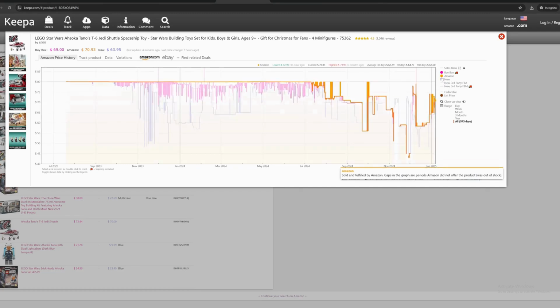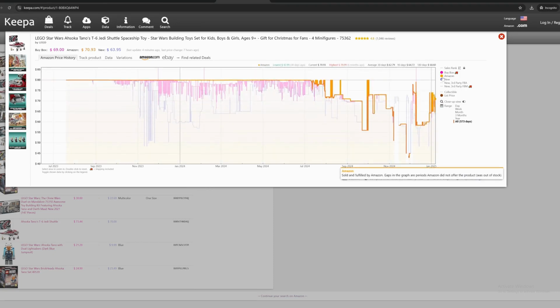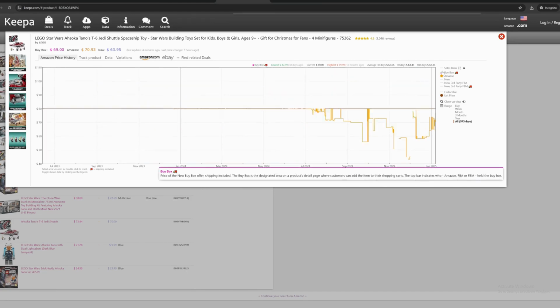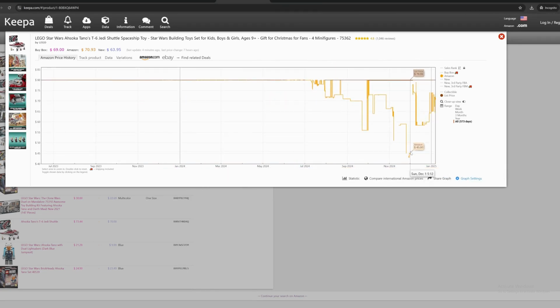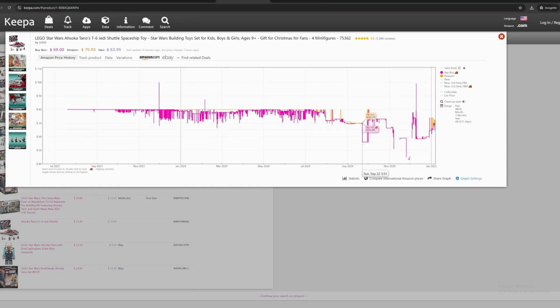But I do recall, I believe that there was a sale for $45 if I'm right. I can't remember if it was at Walmart or Target, and that was a pretty good pickup because if we look on here, Amazon did have it for $45, basically for Black Friday for a very short period, and then it went back up. The buy box also followed that because Amazon was having that major sale.